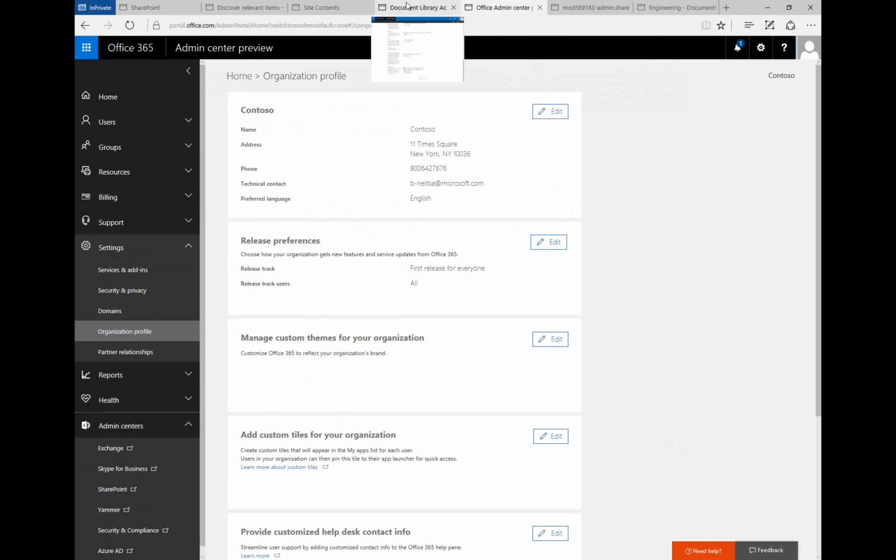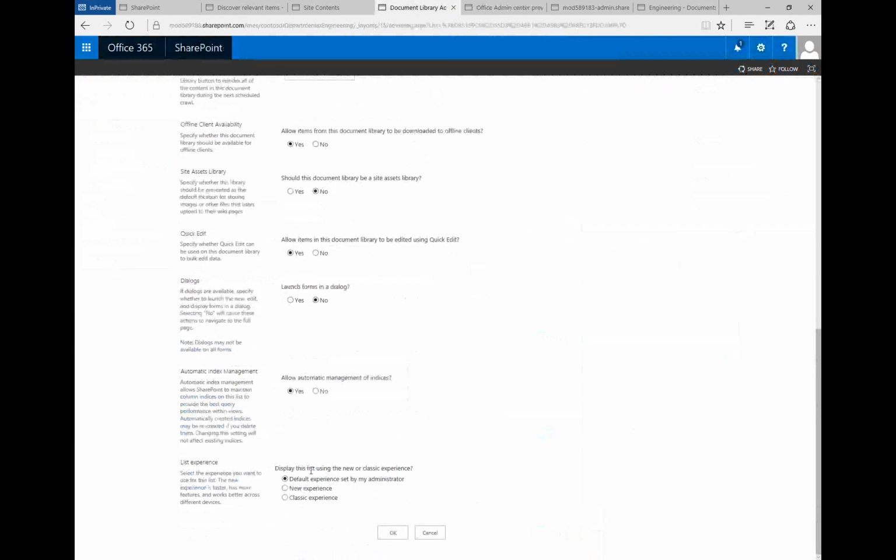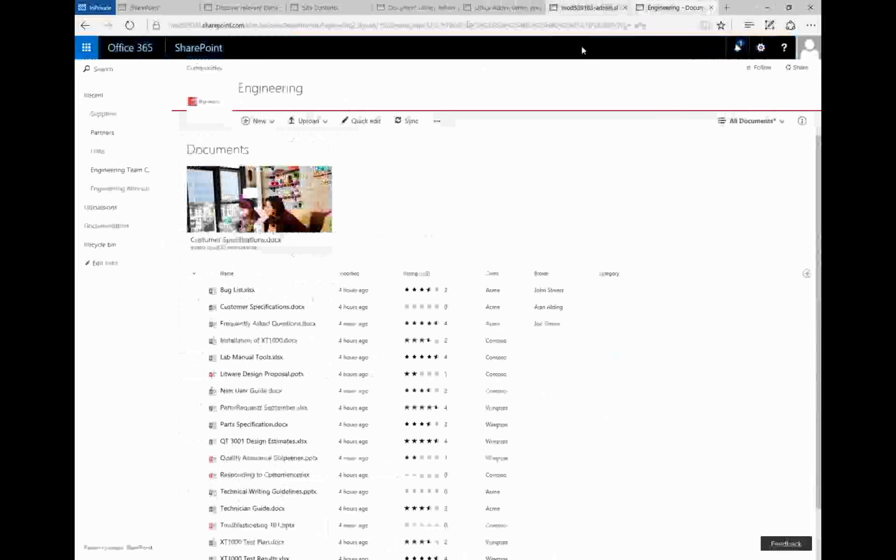Also, if you wanted to control that document library experience as a whole, you can go to the SharePoint Admin Center and change the new experience back to the classic experience, and that basically will allow you to still use the old user interface until you're ready to make the transition to the new document library experience. And you can even set it at the document library itself. So they really give you a lot of different options in terms of where you want to see this feature.